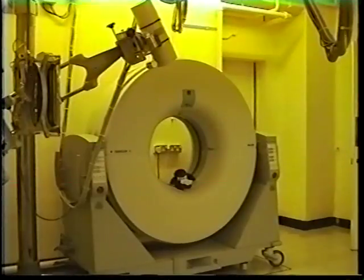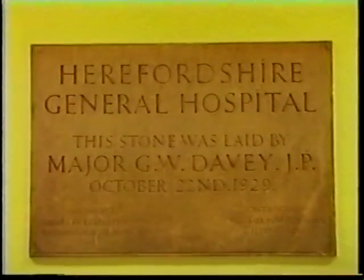The second room shows a head scanner used in patients suffering from severe head injuries to assess the underlying damage. In the corridor near the X-ray department is a stone plaque inscribed Hereford General Hospital. This stone was laid by Major G.W. Davey, J.P., October 22nd, 1929. He was involved in the planning of this block and contributed £5,000 of his own money.